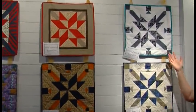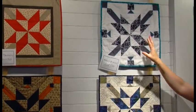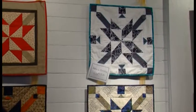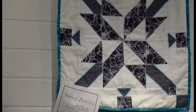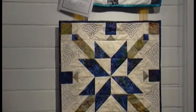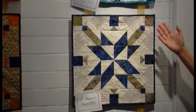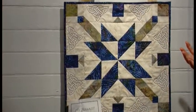Nancy Boulay is one of our Pfaff Club members, and I don't know if you can see all the decorative stitching that she has done around the different pieces in her little quilt. Allie Bassett is a Batik Club member, and she chose some great batiks for this, but I love how she used her embroidery machine to do some Celtic knots in the border.